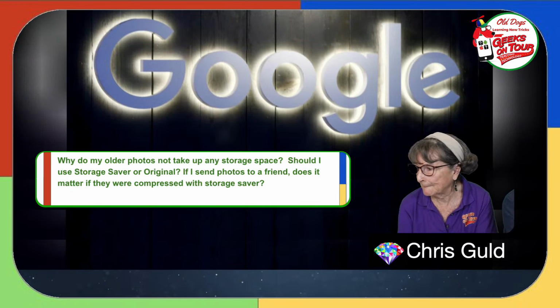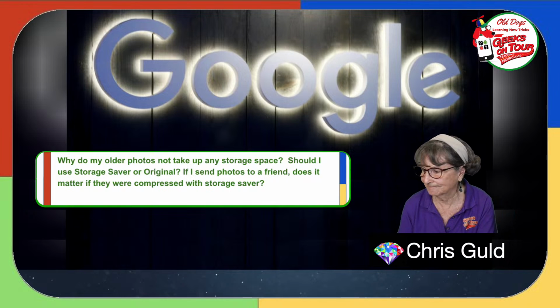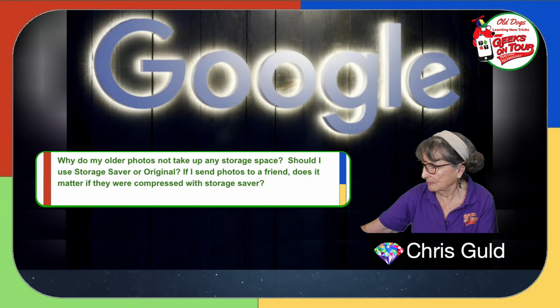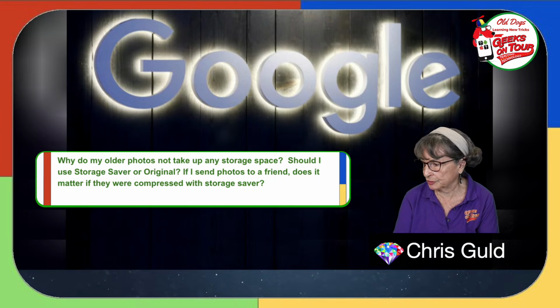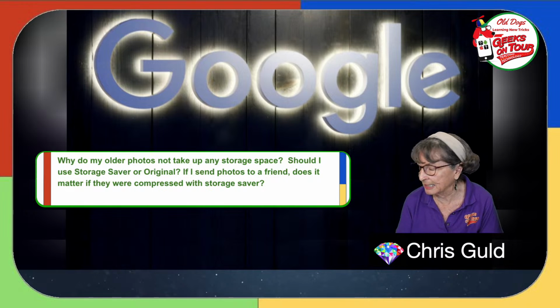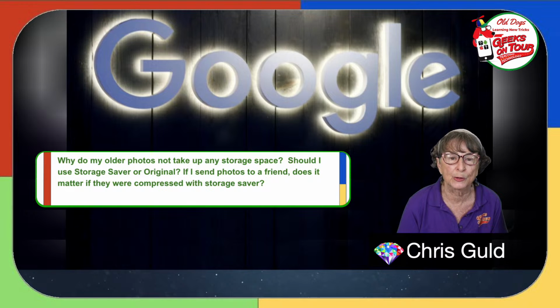Why do my older photos not take up any storage space? Should I use Storage Saver or Original? If I send photos to a friend, does it matter if they were compressed with Storage Saver? All right, this was Charles' question via email. And the fact that he says he has some photos that the info panel says take no storage space tells me that he's been using Google Photos for a while.